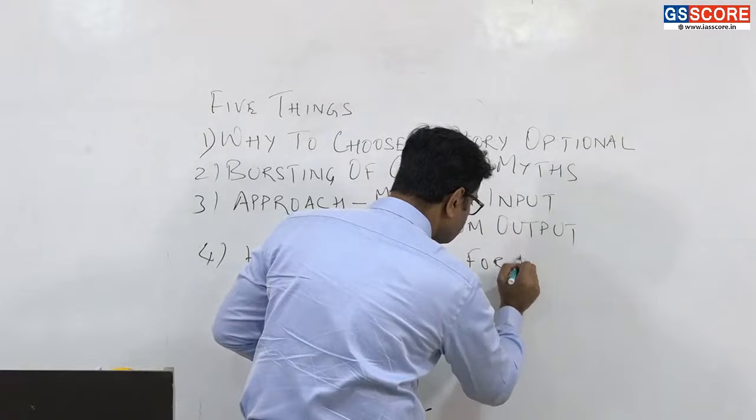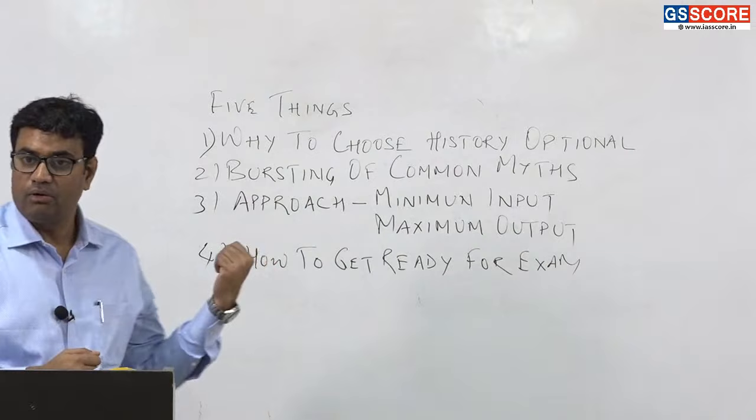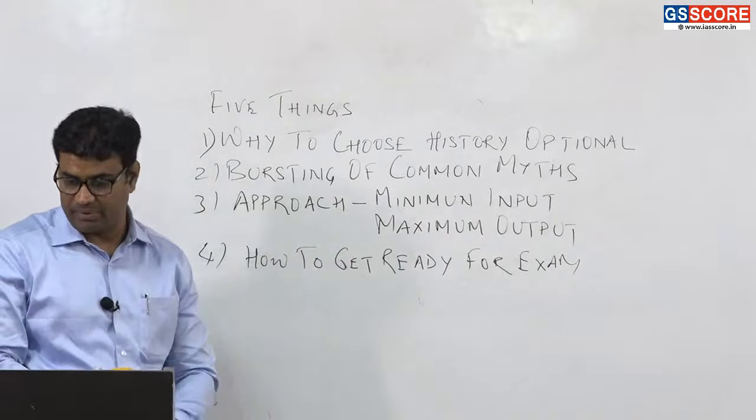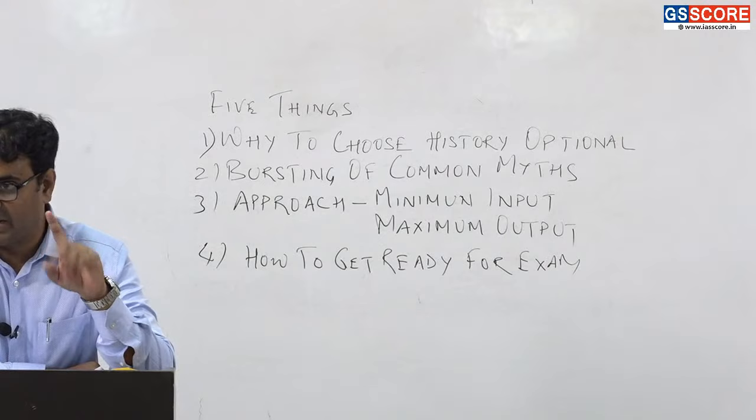Fourth major agenda: getting ready for the exam. Why am I talking about this only after all the syllabus, topics and subtopics have been done? Conceptual clarity is done, the syllabus is prepared, and now we get to preparing for the examination. Conceptual clarity has been built in the class, and at the same time the right approach has been followed to ensure maximum output with minimum effort.